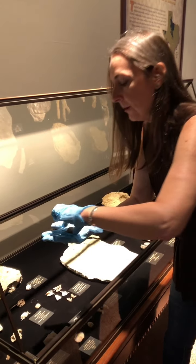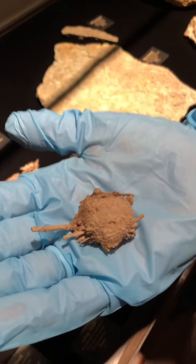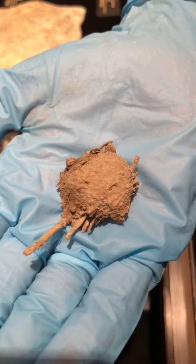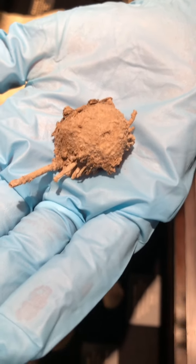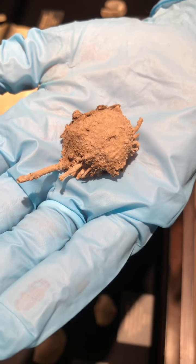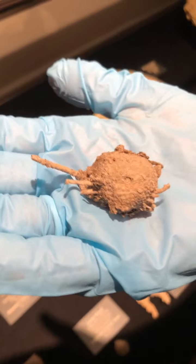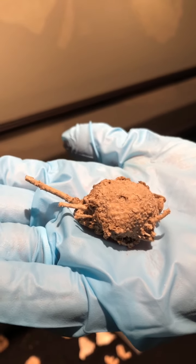Here's another specimen of brachiopods. You can see how elongated this spine is. These spines grown on the shell are thought to be a way they can protect themselves from predators that might want to crunch down on their shells, or might help them suspend themselves above the sediment. What makes them different from clams and oysters is that they actually had a fleshy stalk that allowed them to raise the shells up above that sediment surface.